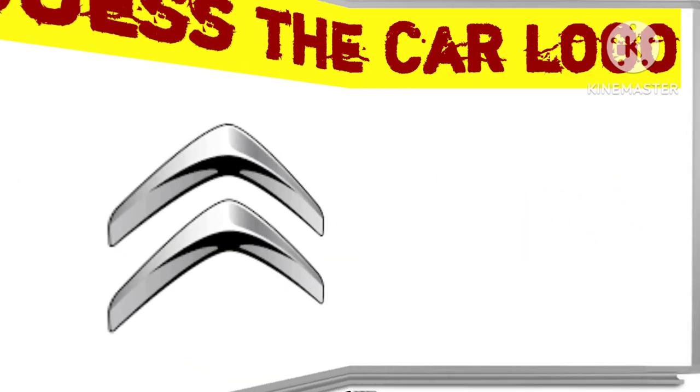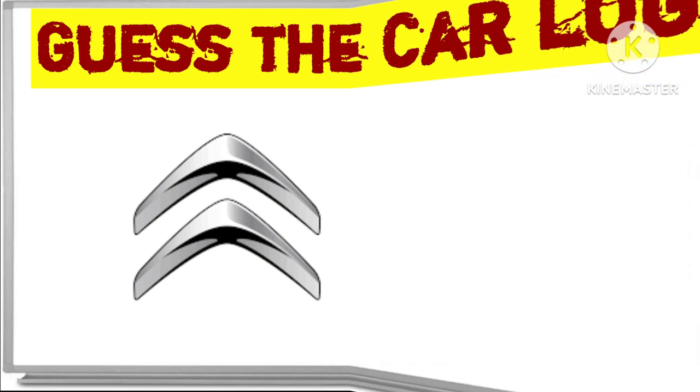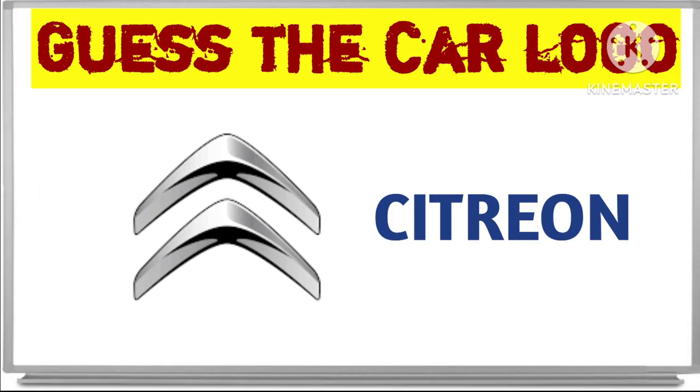Now, let's guess the new car logo. This is Centron. What? Let me think about it for 3 seconds. I am confused. Now, this is Citroen. Yes, you are right.